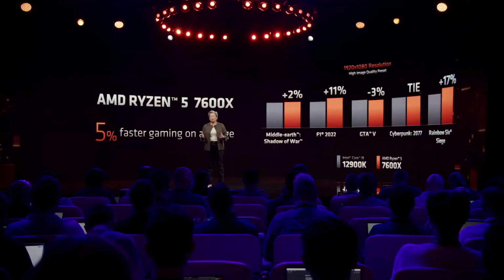To flex even harder on Intel, even the 7600X beats the i9 12900K in games, with an average 5% better performance and up to 11% in Formula 1 2022. And to give you a better context, a $300 CPU beats a $700 one. That's more than the generational gap. That's an immense gap.